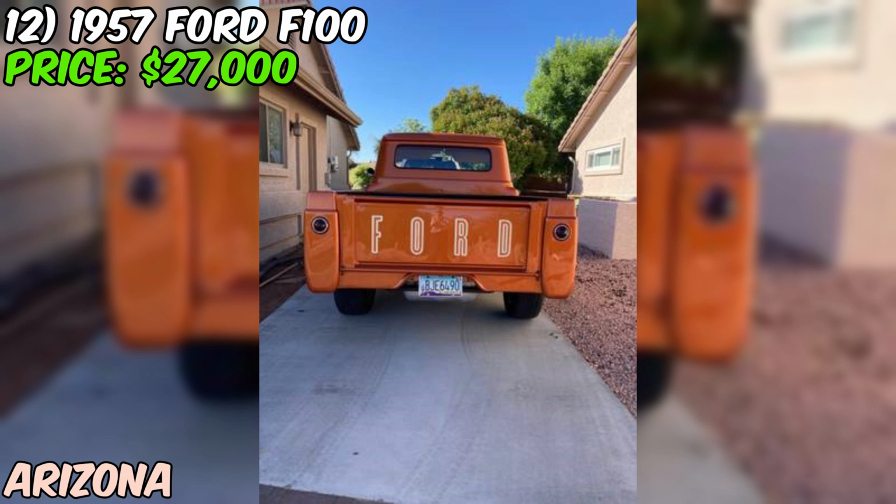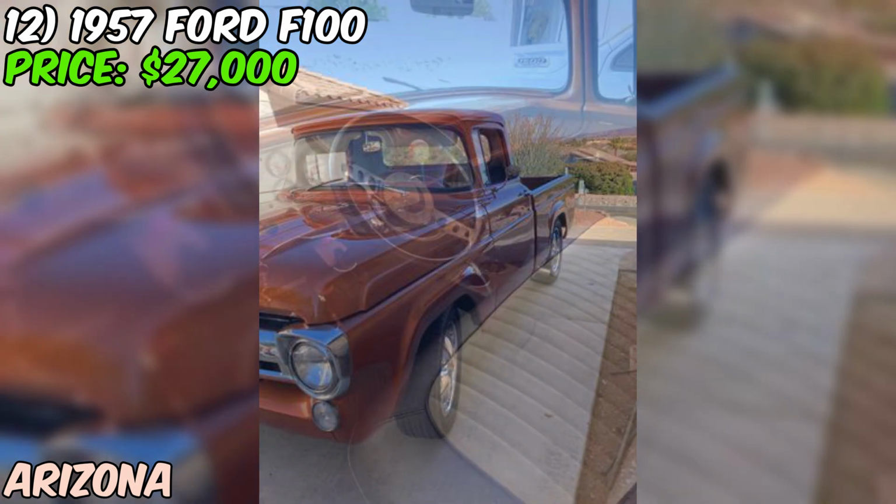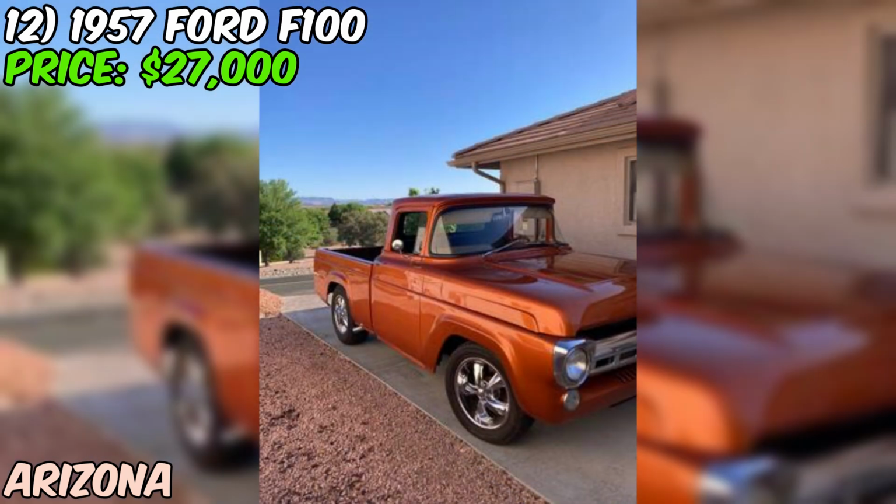Under the hood, you're getting a 5.0 V8 with an electronic distributor, topped with Edelbrock intake and carb, all wrapped up in a modern serpentine belt system. That's a perfect combination of old-school power with modern dependability. The attention to detail here is outstanding. They've tackled all the usual classic truck headaches.